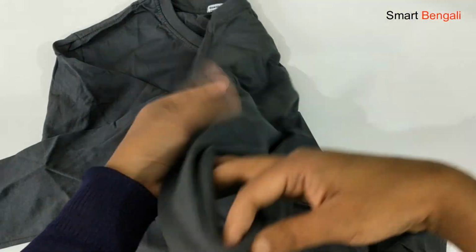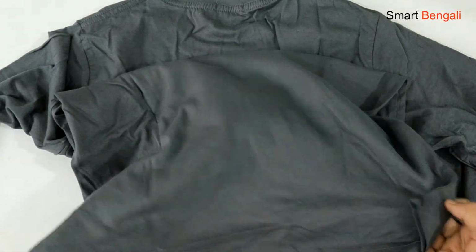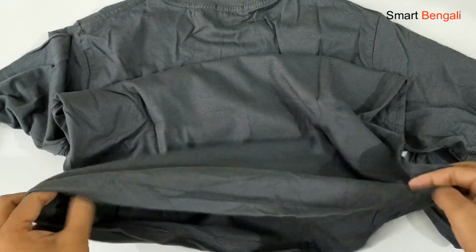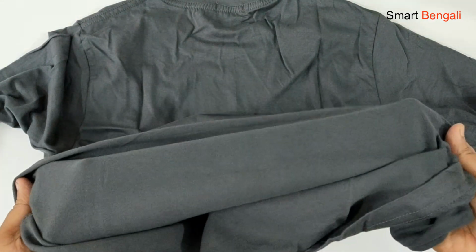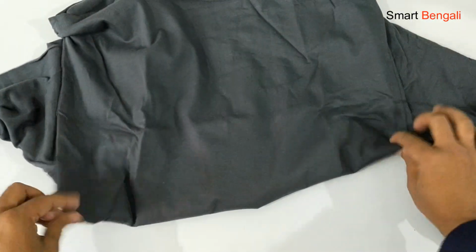Let me quickly show you the back ones. The material quality is really decent if you consider the price, that is Rs 299. And as you've already seen, with Rs 250 cashback from PayPal, the effective price is Rs 49 only.